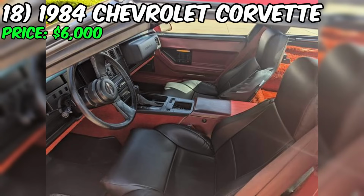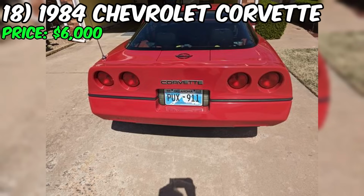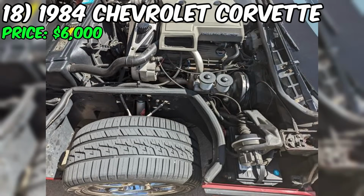This Corvette is rocking a sleek red exterior that's sure to turn heads wherever you go. And with a black interior, it's got that classic sports car look that never goes out of style. Plus, with an automatic transmission and air conditioning, you'll be cruising in comfort all summer long. But here's the really impressive part. The seller just drove this baby from Michigan to Oklahoma at 75 miles per hour and got a whopping 25 miles per gallon. That's pretty darn impressive for a classic sports car with a beefy 8-cylinder engine under the hood.